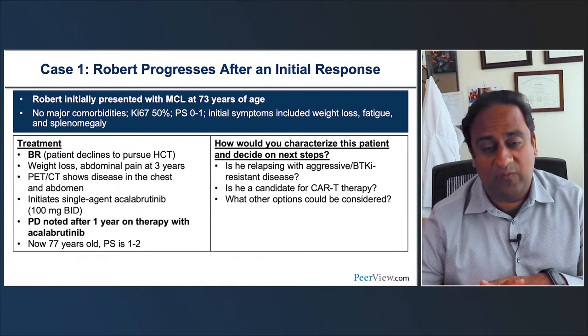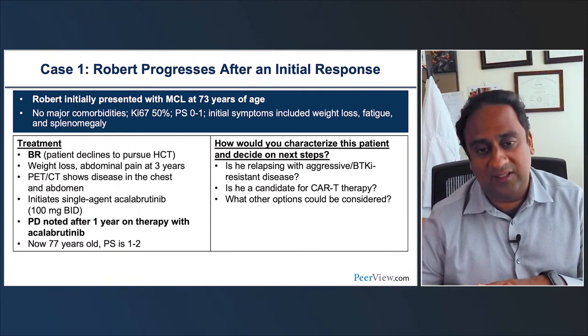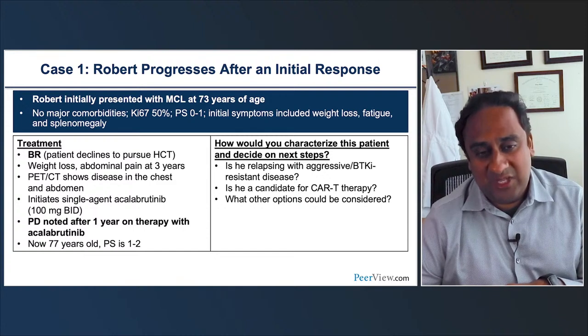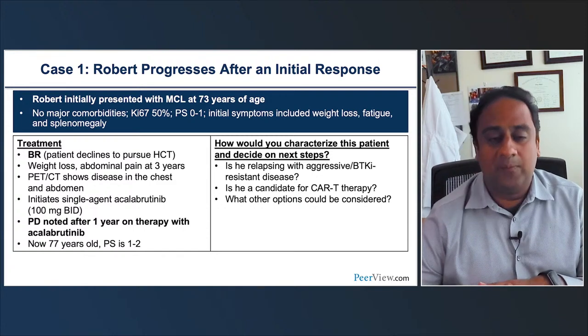They now have blastoid features, and so that can help characterize the disease a little bit better. But what do we do next? I think the biggest question is that, unfortunately, age is just a number and performance scores are difficult to translate.